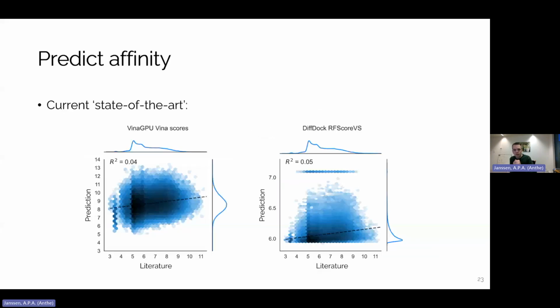And if we then look at the state-of-the-art prediction models, we can see that indeed predicting this affinity value is difficult. You don't need to be an expert in statistics to see that a correlation coefficient of 0.0 something is probably not going to tell you much. So we need something better than this.